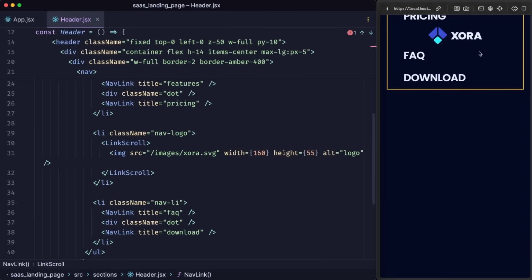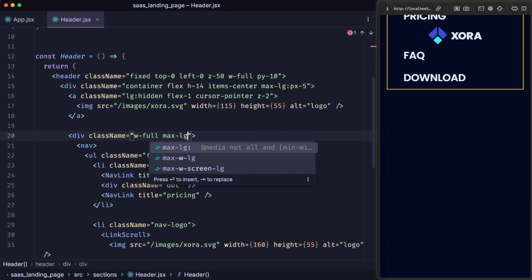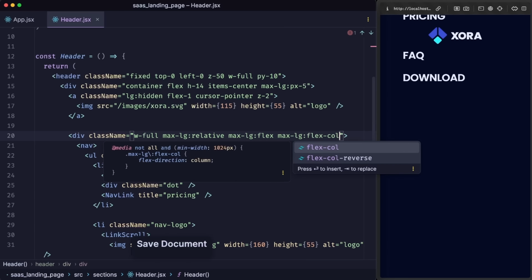For now, I want to make sure that this container fits in the screen. Remember, the container is right here where I gave it this border. So now, instead of the border, let's make it work for mobile devices. We can do that by giving it a max-lg relative. On max-lg, it'll be flex. On max-lg, we'll apply a flex-col for mobile devices.